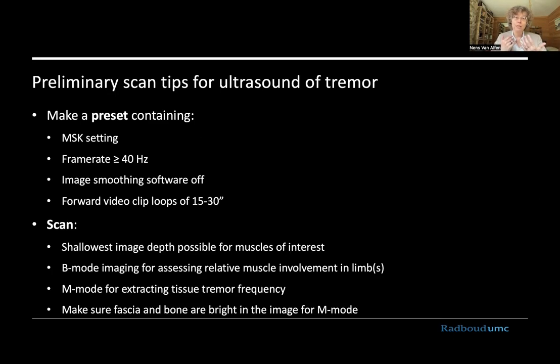So that sort of brings us to our conclusion at this point in time. This is all brand new, but preliminary scan tips for ultrasound of tremor would be that you need a good preset that has an MSK setting, a high enough frame rate, try to aim for example, 40 Hertz or more, turn your image smoothing software off, and make forward video loops, like 15 to 30 seconds. Then take the shallowest image depth, so you get the maximum frame rate. Combine the B mode and the M mode image and make videos of that. And then if you're interested, just extract the M mode frequency. You can also visually assess it because you know what 1 second is in the image, and then you just count, right, waves, but you can also use one of those short scripts. And what you really want in your image is a bright bony surface or a bright fascia, because those will give you the nice M-line movements.